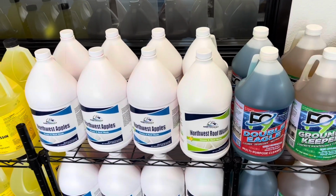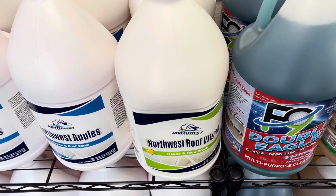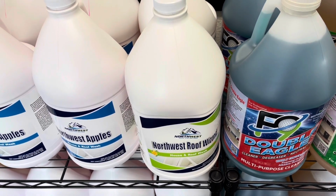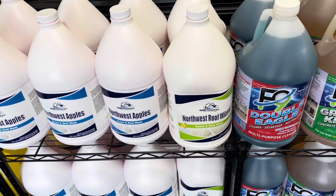We got the Northwest Roof Wizard. This stuff right here is 5X. So this stuff, you can actually mix it down to make 5 gallons. He did that so it'd be easier to ship out when he sends it out to people. We are not going to be shipping it as of right now. So if you need this stuff, stop in, say hello. We'll get you hooked up with some Northwest Roof Wizard.